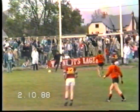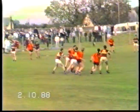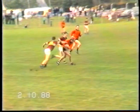Getting a bit overcast here in Charlestown now. Beautiful day on the way down. Beautiful sunshine. The clouds gathering for quite some time. There is rain forecast. Let's hope it holds off for another three quarters of an hour or so, by which time this match should be over.